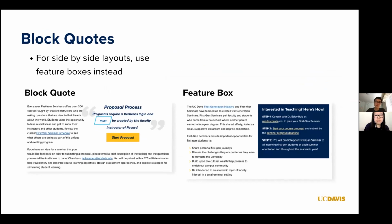With the block quotes, a lot of times people have been using them to try to accomplish this side-by-side layout. You can see in the images that there's text on the left, and then there's another box with some text inside of it on the right. Once again, if you look at the left, it doesn't look so good anymore because there are these giant quotation marks. So what you can do instead for these layouts is to either use the new layout columns feature that we'll talk about later, or you can use something like a feature box, which also makes your text stand out, and you can put things next to each other.